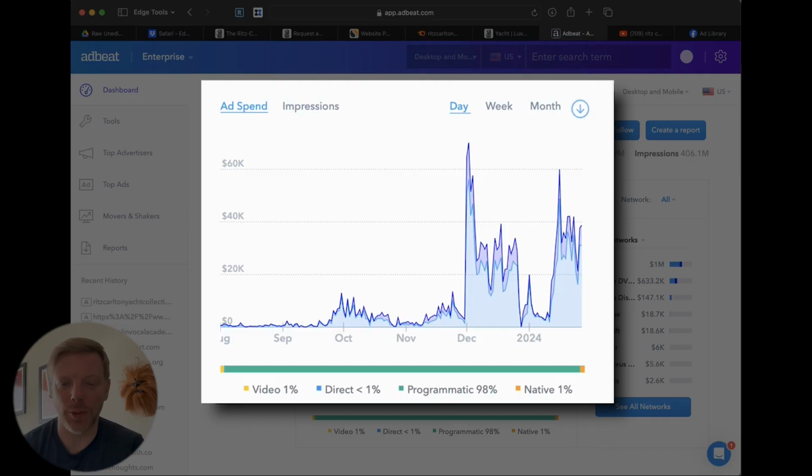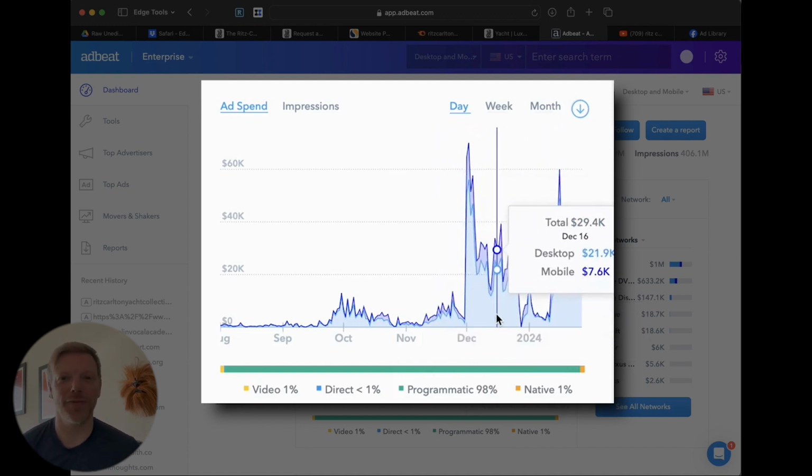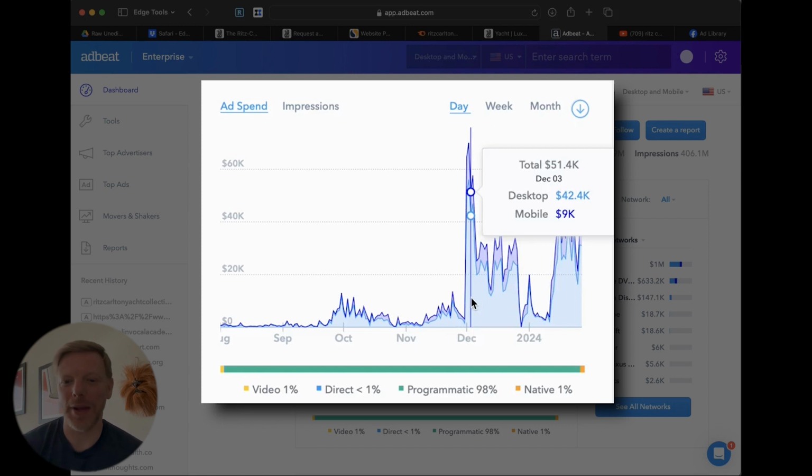Okay, so I found these guys through a display ad. So let's jump into AdBeat and see what's going on more in depth with their display ads. We see that this is very seasonal, right? December coming into January, they are advertising a lot more because look, it gets very cold in a lot of places around the world and people want to get away. So this has to be a peak season for them.